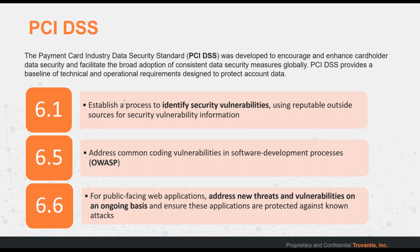Now, PCI DSS, we're getting towards, I think it's a little bit more obvious that they're saying, hey, you do need to address these APIs. PCI specifically says to address all security vulnerabilities, using reputable outside sources for security vulnerability information. And again, vulnerabilities is not just things like cross-site scripting, it's any kind of vulnerability of that application, which as we've just seen can definitely include logic flaws.